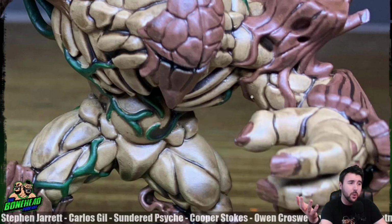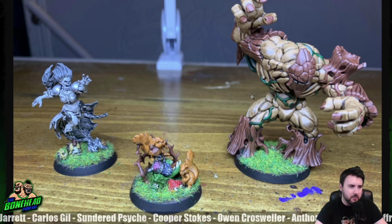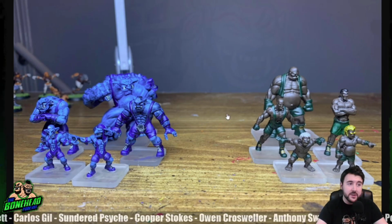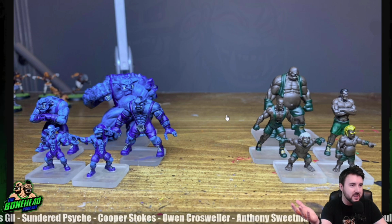This tree though looks awesome. I mean, I don't know where you get that from. Is that another one of the Rumble Slam miniatures? Because you've also shared some Rumble Slam. So last two picks are just random things I did as well.